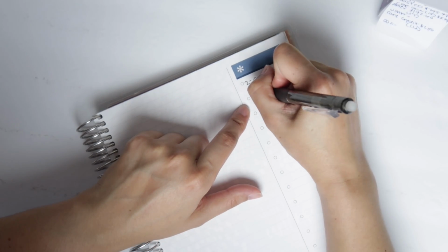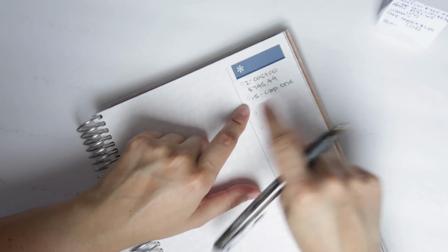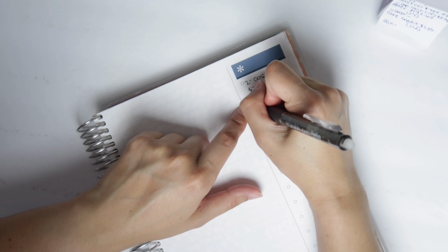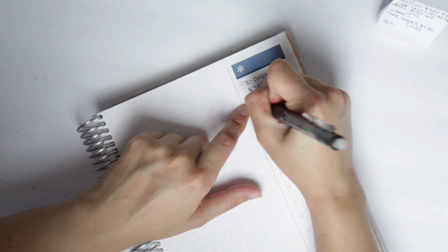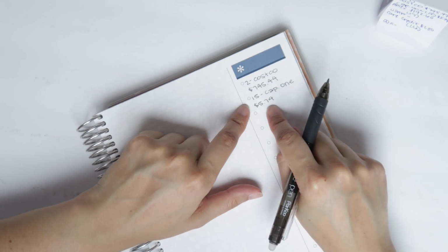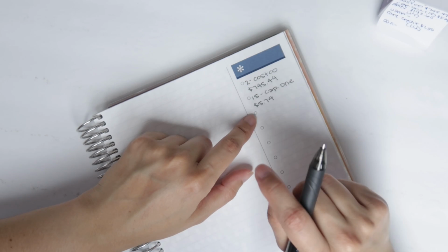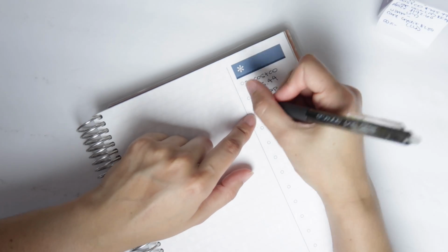On the 15th is my Capital One, and if you guys have been watching my budget, you would have known I haven't been using my Capital One. But I bought some character stickers on Etsy, and I thought it was my debit card attached to my Etsy account, and it was really my Capital One. So I owe $5.74, but no biggie.